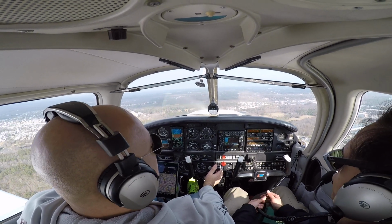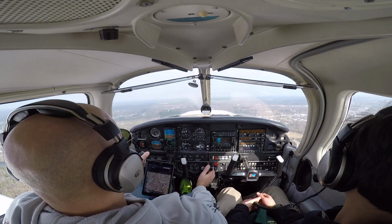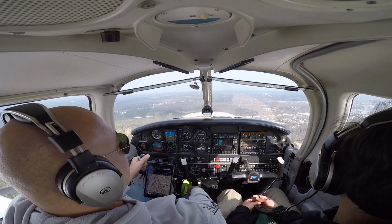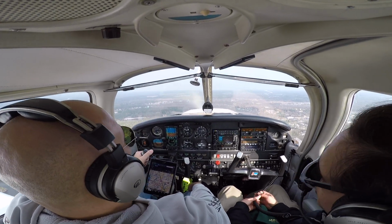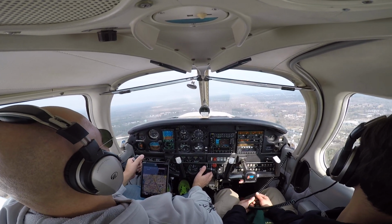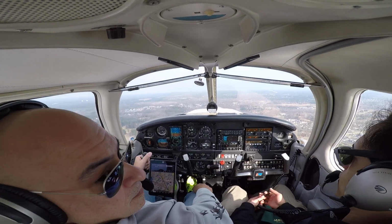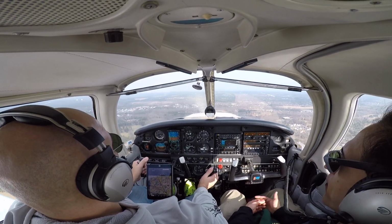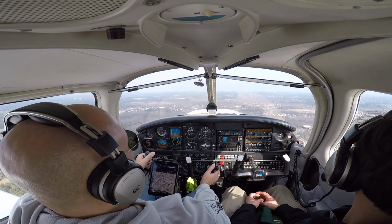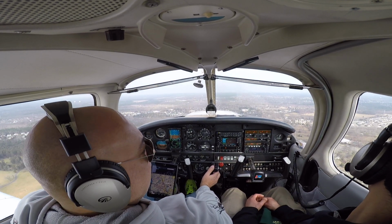Try to fly a 1,000-foot traffic pattern. You can hold the altitude. We're going to end up descending anyway, so don't go chasing it. I thought you start descending after midpoint on downwind. Abeam, the point of intended landing. Abeam, okay. Were you using midpoint when you were flying the Skyhawk? Yeah.